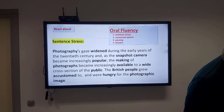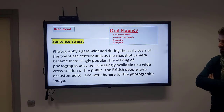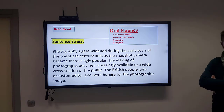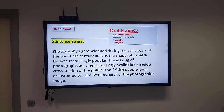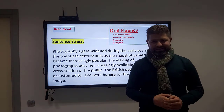Now, Russ, would you like to try? Okay. Yes. Okay, go ahead. Photography is gaze waiting during the aerial years of 20th century, and as the Snapchat camera become increasingly popular, the makes of photographs become increasingly available to wide across session of the public. The British people grow accustomed to and were hungry for the photographs image. Thank you very much. You did a very good job. Do you have any questions about it? No, thanks, sir. Very good.